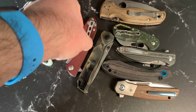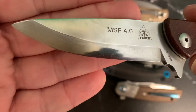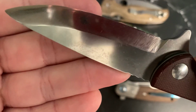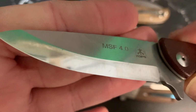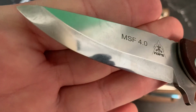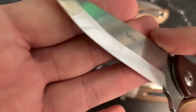Couple of other oddballs here. This Tops knife is the MSF 4.0 Mini Scandi Flipper. This is a Scandi grind knife. This was fantastic for doing some wood carving. I did EDC it, and it did work fine for other purposes. I got this used and had to do a lot of repair to get that blade back in shape because it was chipped up pretty bad, which is the downside of a Scandi grind. It's awesome for carving wood, but it is brittle and chippy if you try other kinds of tasks with it. You can get some pretty good chips in it pretty easily.